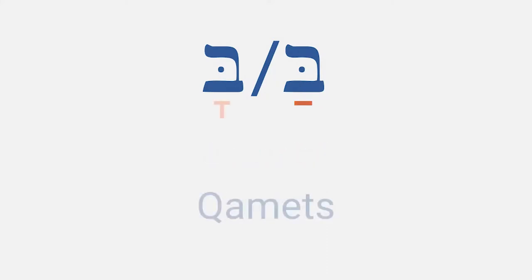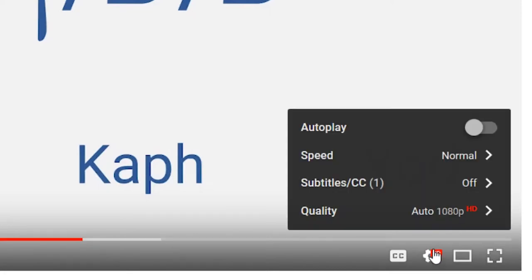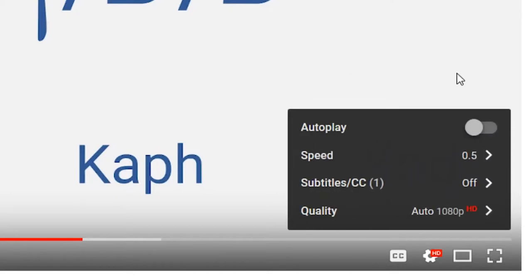The second vowel is a kametz, and the kametz is a small T underneath the bet. This is a long A, and it is also pronounced ba. Now let's look at some examples. In this video I will be going through the examples relatively quickly, but if I'm going too fast for you, you can slow down the video by going to settings, select speed, and then set it to 0.5 for example.